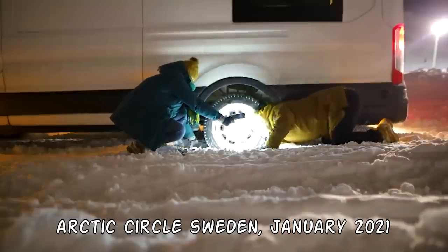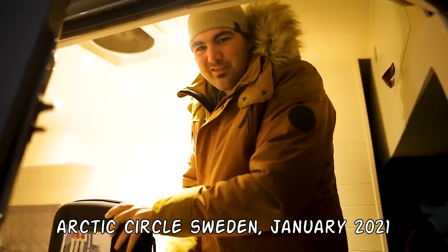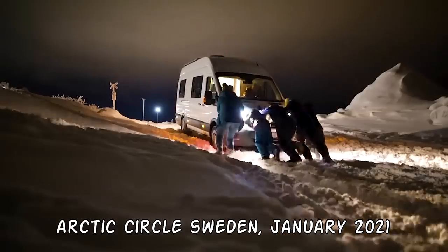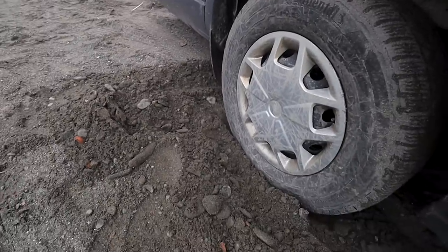This is bringing back very vivid memories of when we got stuck with our van in the Arctic Circle in Sweden last year in winter. It's very much the same situation, but fortunately there are people around here with big pickups and tow ropes and stuff. So it's not the worst spot for it to happen, but it would have been great if we could have avoided it.